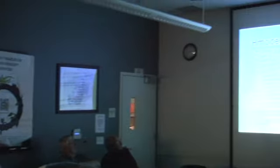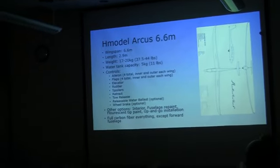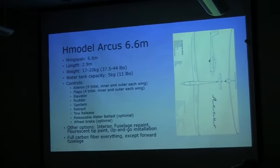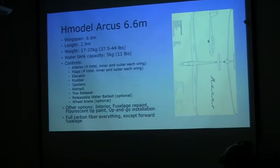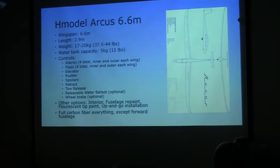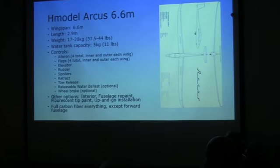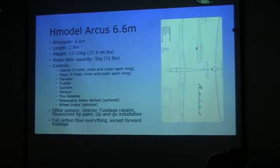So this is a model made by a Czech company in the Czech Republic called H Model. It's really kind of a one-man shop as far as I can tell. It's a 1/3 replica of the full scale, which means a 6.6 meter span. It's about an inch or two short of 10 feet in length on the fuselage. Mine weighs right around 38 pounds. They can go up from there depending on what kind of equipment you have.